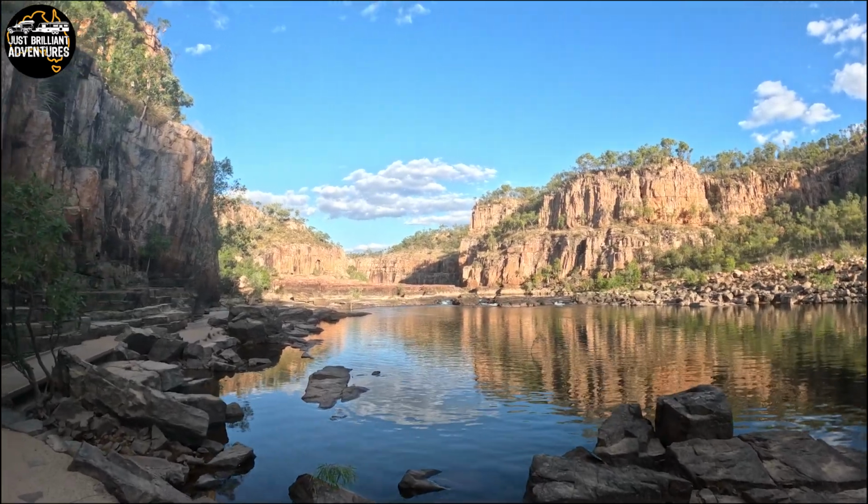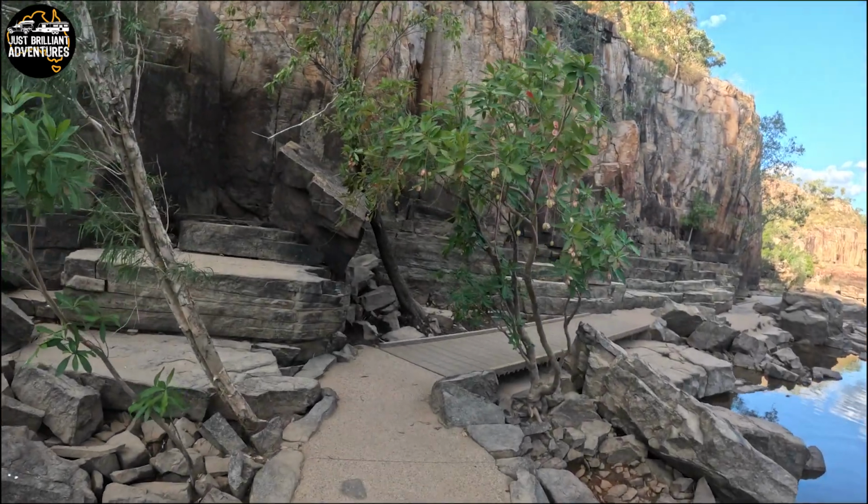Walking through to the second gorge. Fairly easy walk.